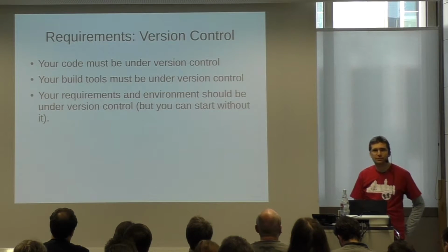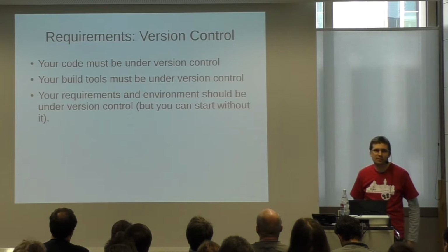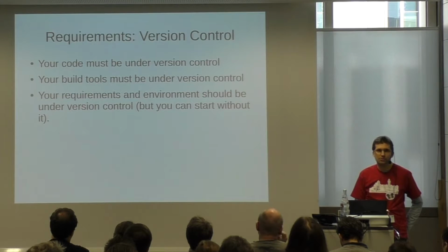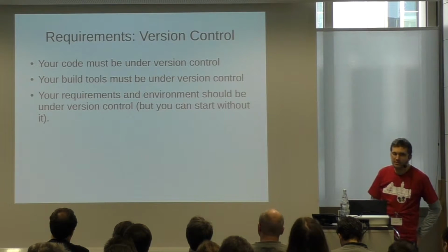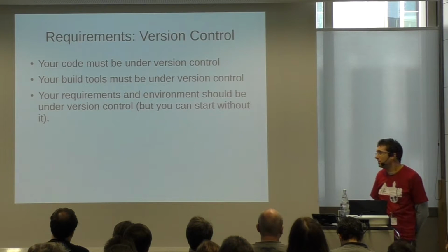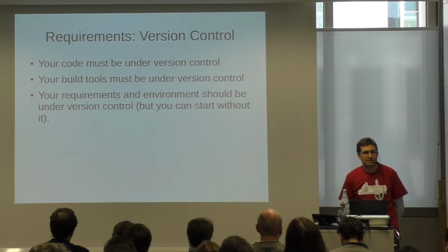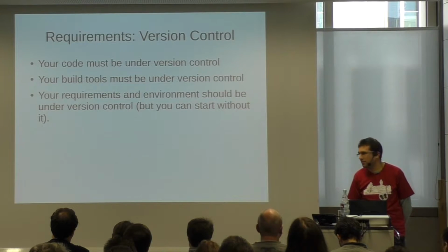If you're not using version control yet, start by doing that, and continuous delivery can be a second step afterwards. But you really have to have both your code and the tools for building your code, like make scripts, makefiles, script runners, whatever you use for building your code. You must have that under version control. Otherwise, it's far too easy to lose overview when you're starting to deploy many versions.